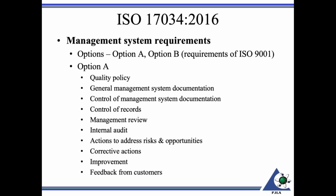Now, the management system aspect of things, 17034 looks a lot like 17025. Yes, and that's by design. So it too has option A and option B. In fact, if you notice, the 17034 came out of the ISO pipeline a year ahead of 17025.